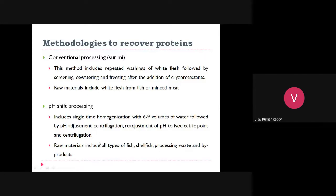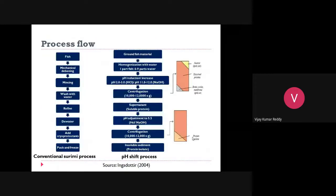One of the advantages of pH shift processing, or fish protein isolate, is that when processing surimi, the raw material should be only white flesh fish. But here the raw material can be any type of fish, shellfish, processing waste, or any type of byproduct. Whether it is a mixture or a single species, you can bring any type of raw material that can be useful for the production of fish protein isolates.